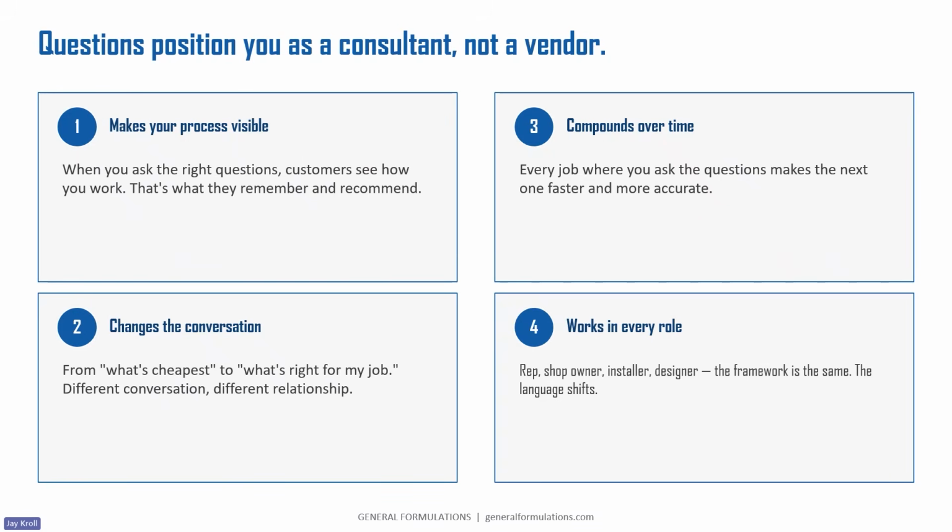This advisor, this consultant role positions you in that incredibly valuable place as a trusted advisor to your customer. Your process becomes visible and reliable. So right away, your customers see that. They see how you work. It changes the conversation from what's easiest or cheapest to what's right for the job. It's a different conversation. It's a different relationship.